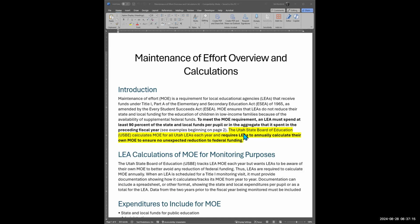Now, this is why there's been that slight change for those of you who are being monitored and having to show evidence that you track your LEA's MOE. The Utah State Board of Education does calculate MOE for all Utah LEAs every year, and now requires LEAs to annually calculate their own MOE to ensure no unexpected reduction to federal funding. Because if you do not spend at least 90% of the state and local funds from one year to the next, then whatever amount that you are under that 90% is deducted from your federal funding.